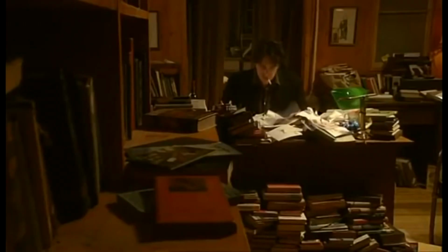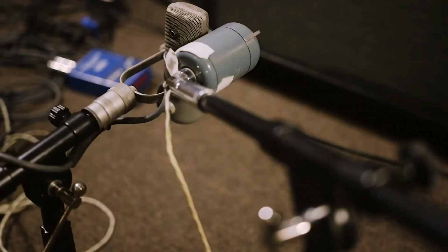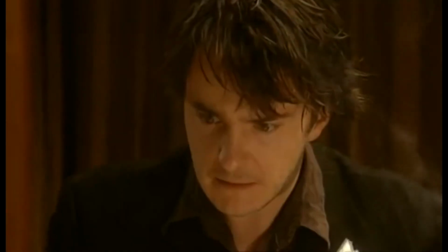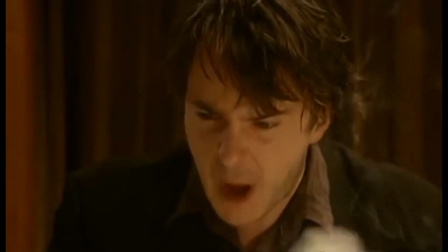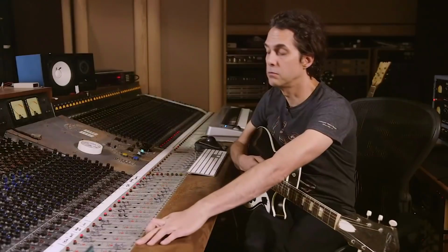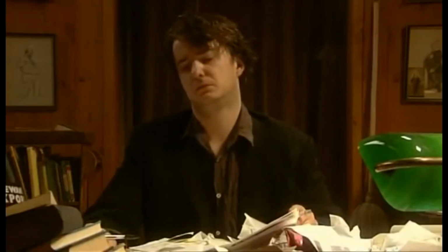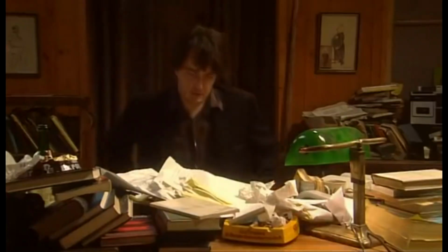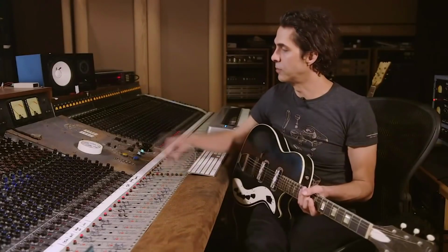What? What does that mean? 410 cabinet, C37A right here. Tube condensers. Silvertone, Jupiter. Ampeg B15. Sony mic. RCA 44. Sennheiser 441. Okay. All gets summed together. A little bit of compression with the distressor.